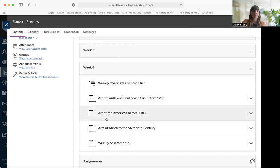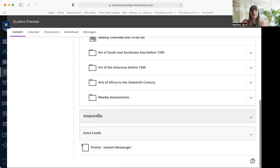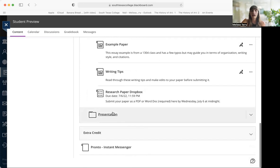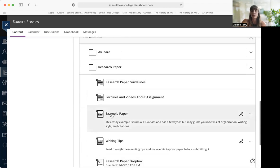So where is everything I just talked about? Well, of course, in the assignments, this is where the research paper has been up for a while. You can now see that I also have a presentations folder there. I'll talk about that in a different message I'll send out later. But here you've got everything.